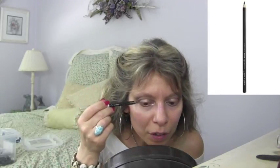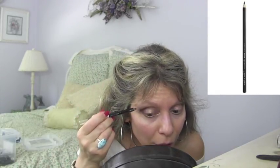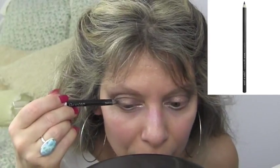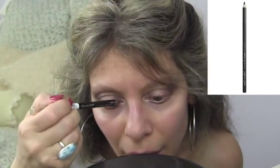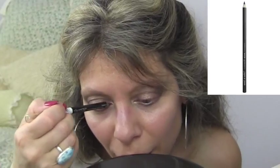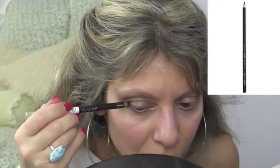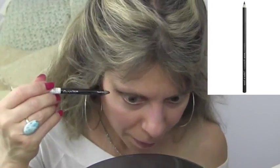So what I start out doing is just drawing the line in the corner here. And having that eye pencil on as a foundation helps your eyeliner kind of grab hold, because a pencil eyeliner sometimes has trouble going over a powder. But if you've got something underneath, it really helps.